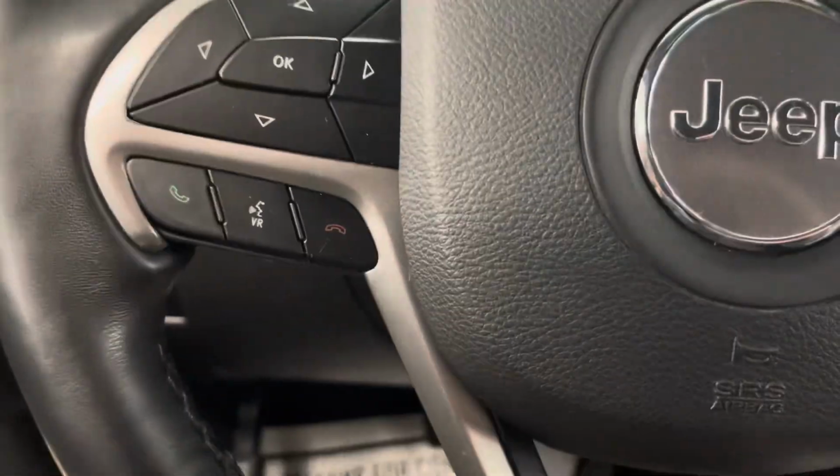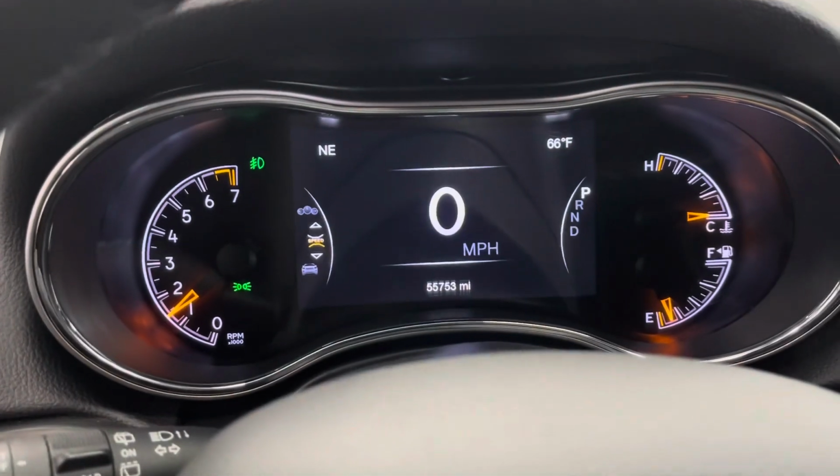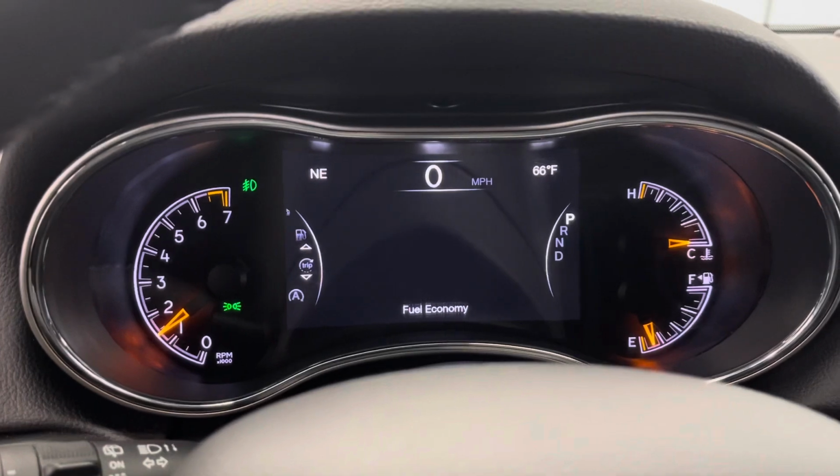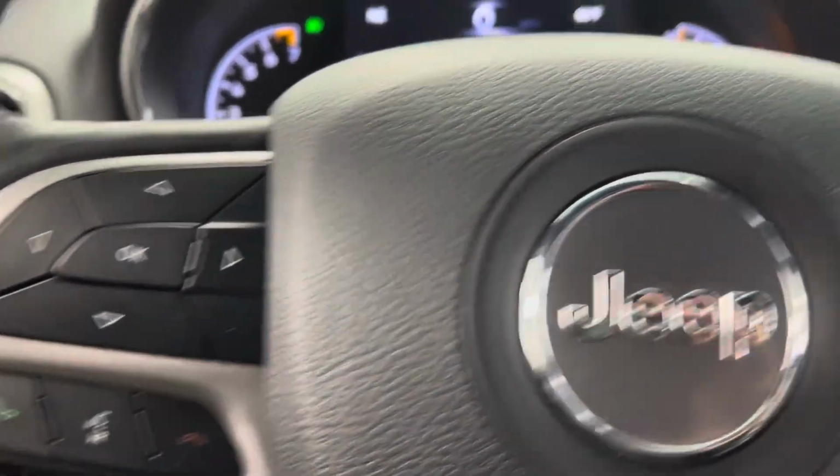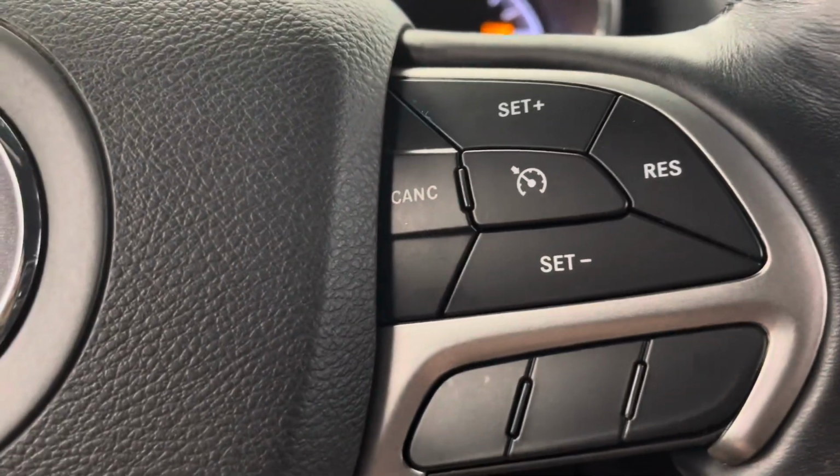Okay, on the steering wheel, you will see your mounted controls. This will pan through all kinds of information here on your center cluster. You will have your option to do Bluetooth right here, and then cruise control to the right.